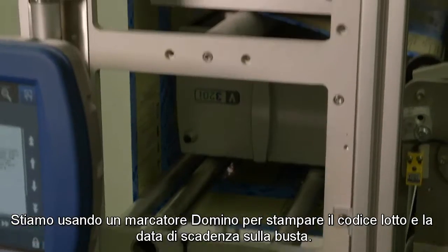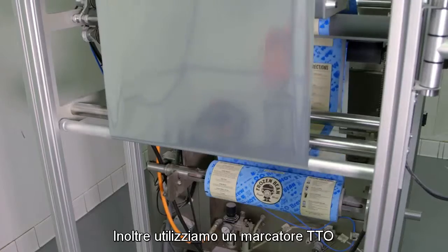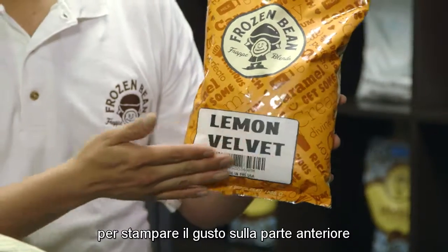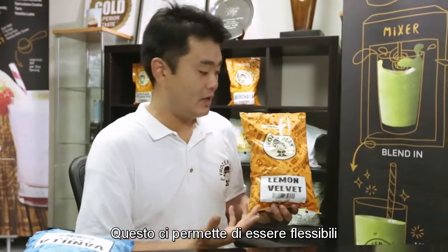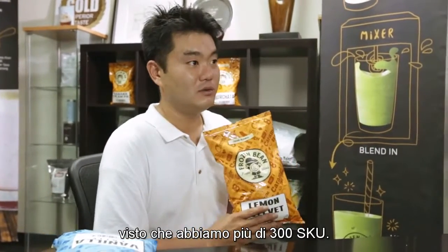So we're using a Domino 2-line printer right now to do the lot and the date on the bags. We're also using the thermal transfer printer to do the labeling of the flavor in the front as well as the nutrition in the back. Now this allows us to be flexible and allows us to have custom packaging for each of our product lines, which is over 300 SKUs.